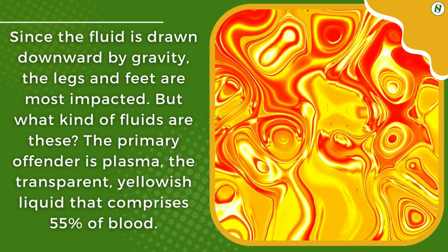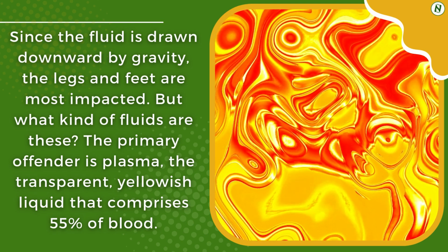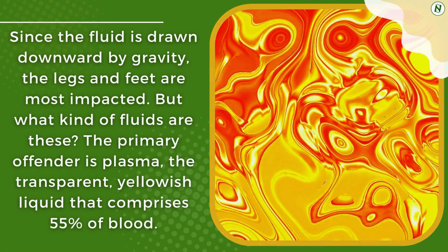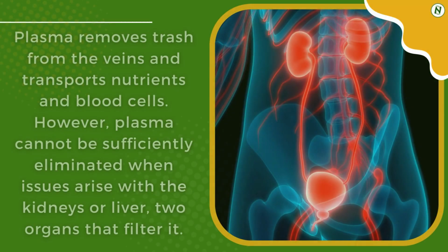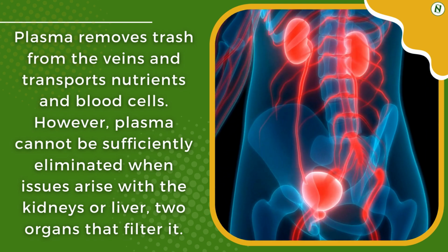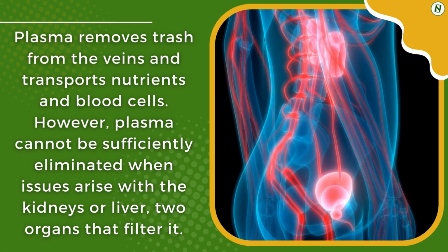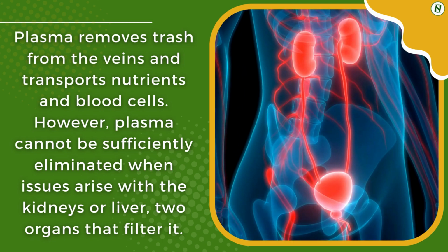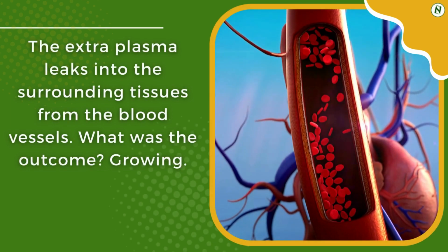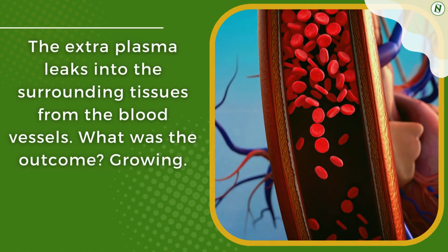The primary offender is plasma, the transparent yellowish liquid that comprises 55% of blood. Plasma removes trash from the veins and transports nutrients and blood cells. However, plasma cannot be sufficiently eliminated when issues arise with the kidneys or liver, two organs that filter it. The extra plasma leaks into the surrounding tissues from the blood vessels. What was the outcome? Swelling.